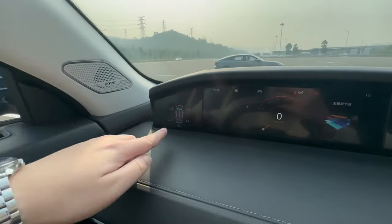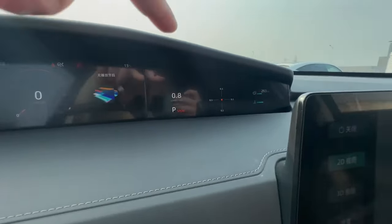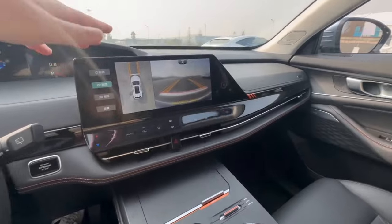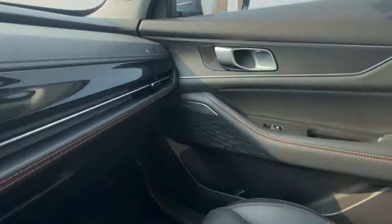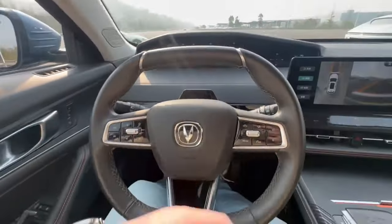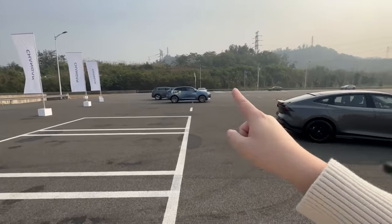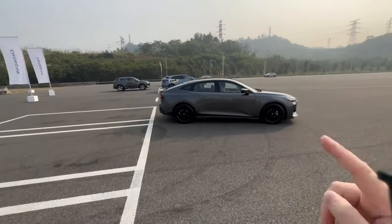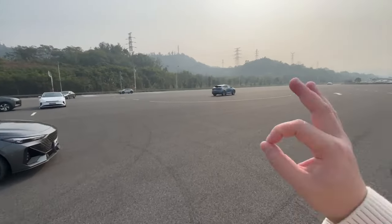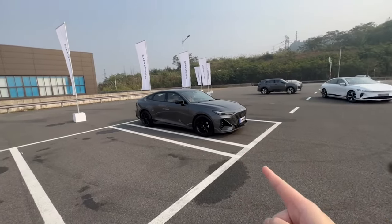Look at the screen. It has the screen for the TPMS, screen for your gauges, screen for your other gauges. And then it has a huge screen up here. Says the Uni-K right there, Sony sound system. Everything is nice, guys. I mean, so for the Uni-K, the one we tried, that is a 2.0 turbo, single turbo, and it runs really, really well with the size of the car. It's really good. We're gonna try next this one, the Uni-V.